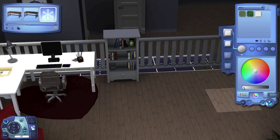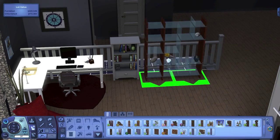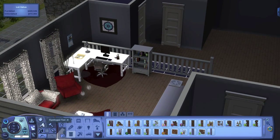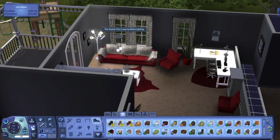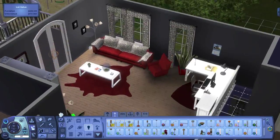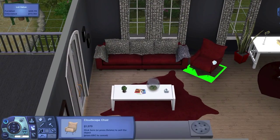But anyway, now I'm putting in a bookshelf, and the only place left in this room for me to put a bookshelf is right against that railing there, so I'm trying to find a shorter one, because it would look weird to have a wall height bookshelf just right up there against the railing. The only way that would look right is if I deleted one of the railings and put a wall in there instead, which I guess actually wouldn't be a bad idea.